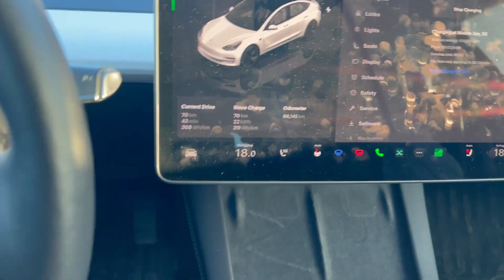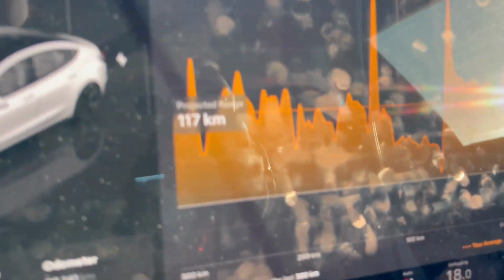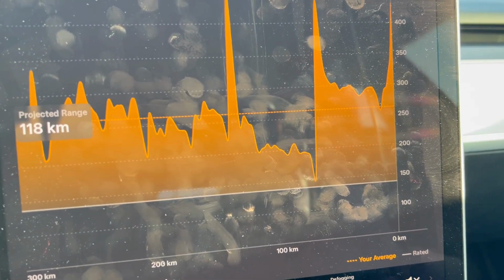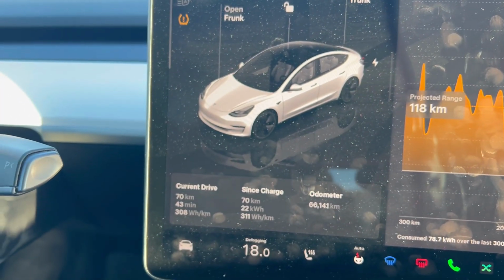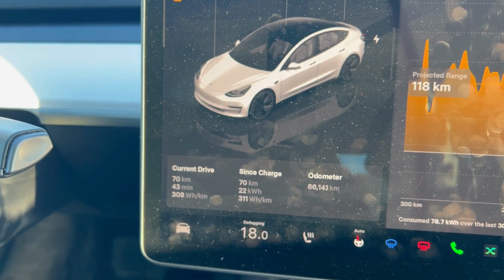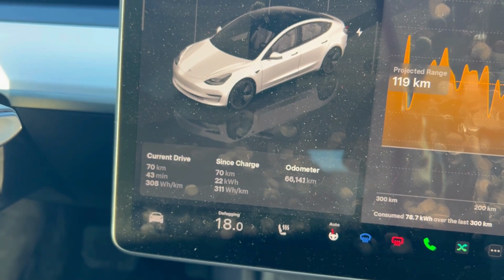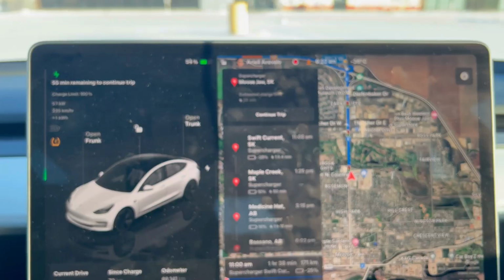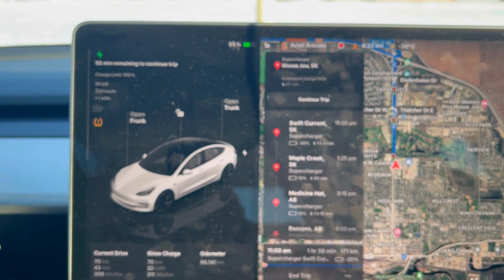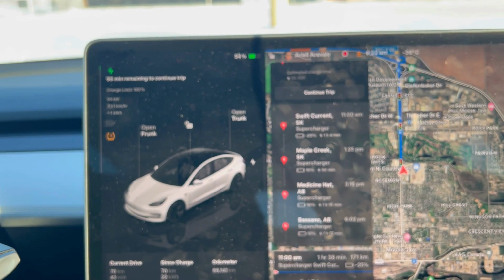So rated range, actually I can show you right here. This is rated range over here. You can see here it's around the 130 mark for the rated range. So in the last drive we did 311 watt hours per kilometer. So the consumption almost tripled, actually around 2.5 times more. We have to basically get a full charge at every single supercharger stop before we make it home.